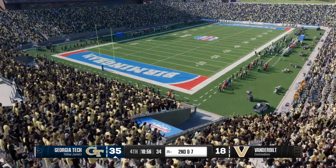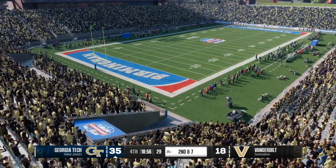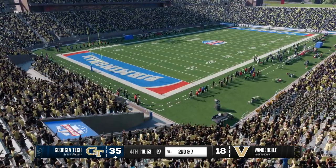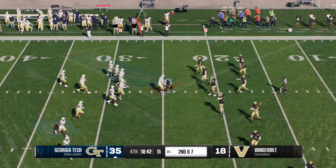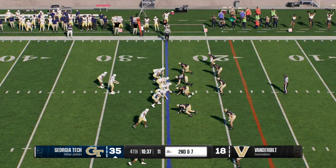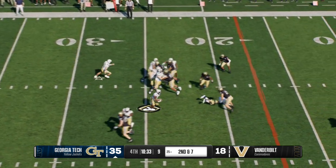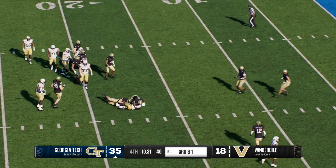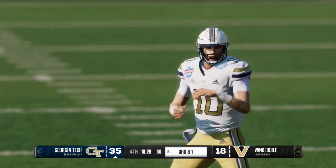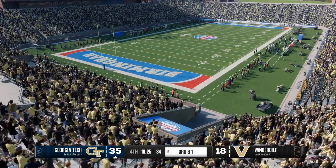I want to get my running backs the ball in space as much as possible. And sometimes it doesn't work in the running game. But I can throw it to him. I can try to create some space out wide, dump him the football, let him make some catches, and see if I can get some big plays out of him. From the shotgun, the inside give. They wrestle him down after he picks up 6 inside the 20 and down at the 18.